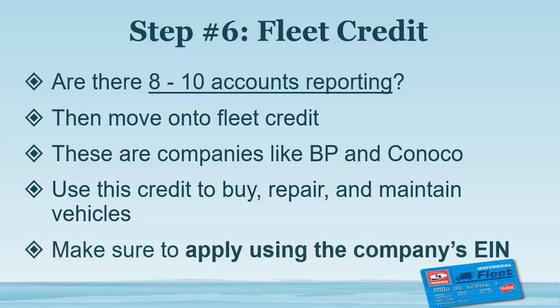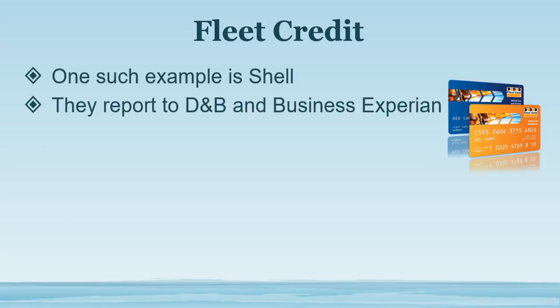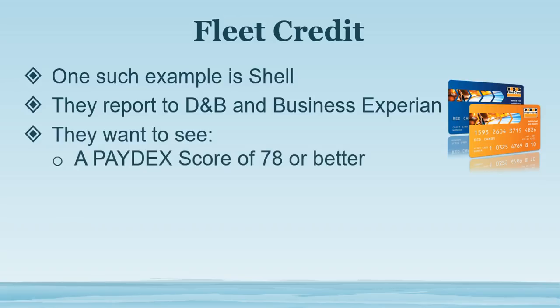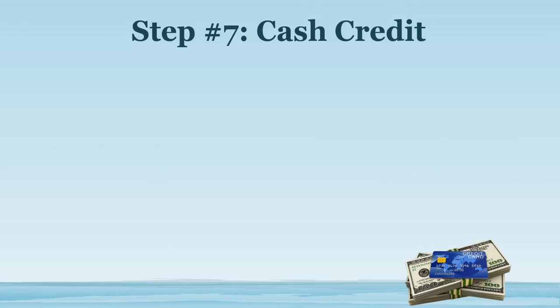Make sure to apply using the company's EIN. One such example is Shell. They report to D&B and Business Experian. They want to see a PAYDEX score of 78 or better and a 411 business phone listing. They might say they want a certain amount of time in business or revenue, but if you already have enough trade lines, that won't be necessary and you can still get approved.